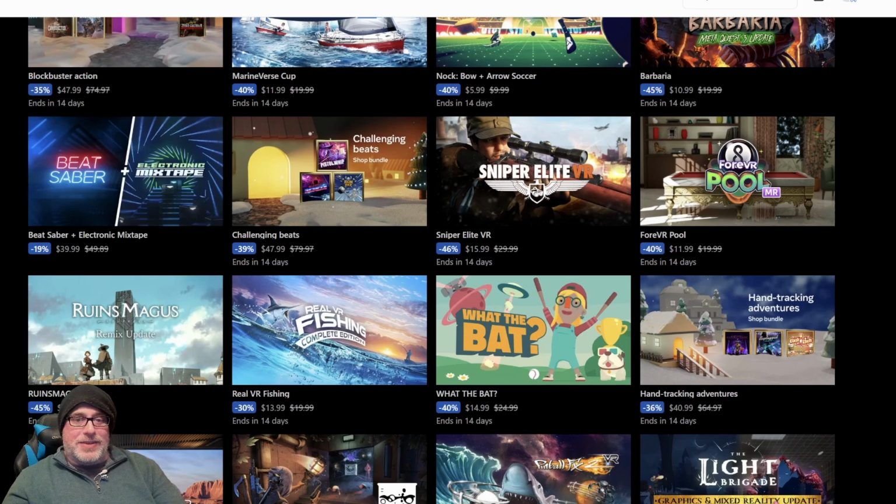Sniper Elite VR, $15.99, 46% off. Not a game I would pick up, unfortunately. Sniper Elite doesn't give you much outside of aiming for a crotch to shoot in VR. And the gameplay mechanics can make you sick because you're basically using bullet view as you shoot the bullets, and it's kind of a jarring effect. So I wouldn't pick that one up.